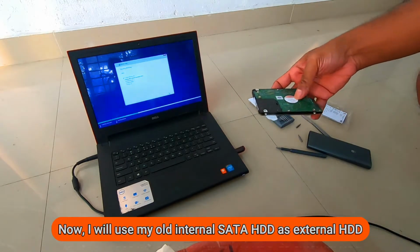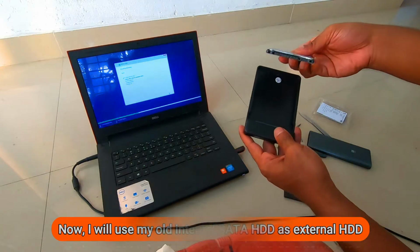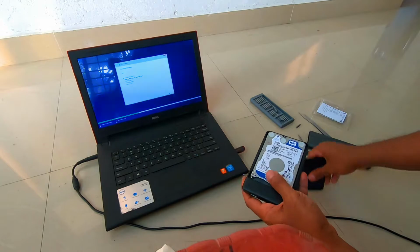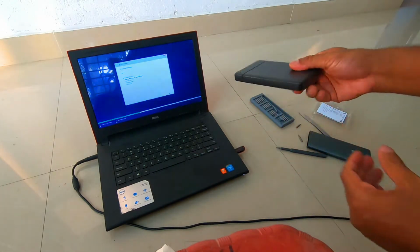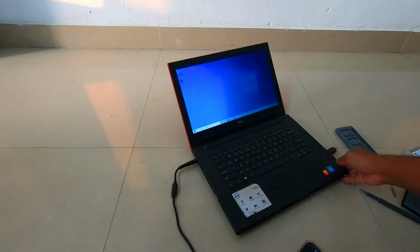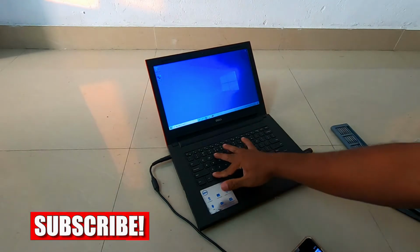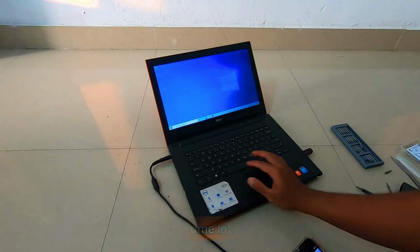Now I can use the old hard disk drive which I have just removed from the laptop as an external hard drive as well. Now with the SSD, you can see that there is a considerable improvement in speed while performing any task.